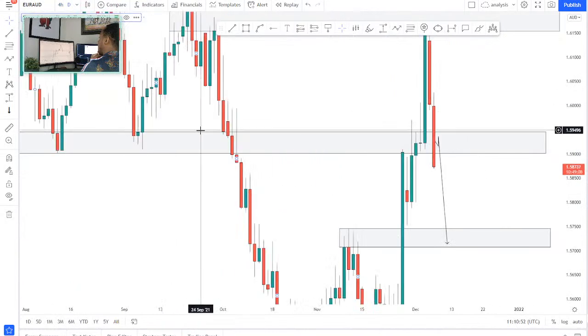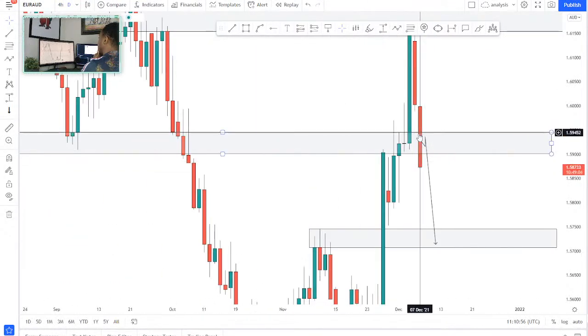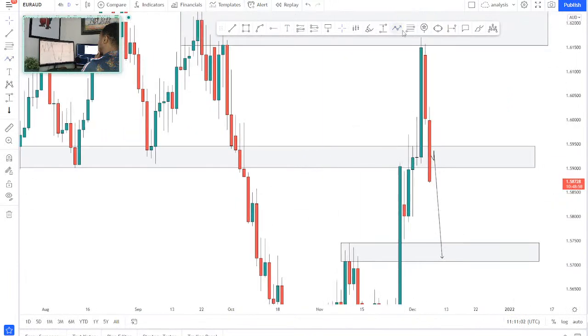But again, the daily candle hasn't closed yet. So if we do pull back above and hold this, it does mean we're still holding this key support here, which means we could get a move in the opposite direction. So do take into account how that daily candle closes, because it will help my bias.